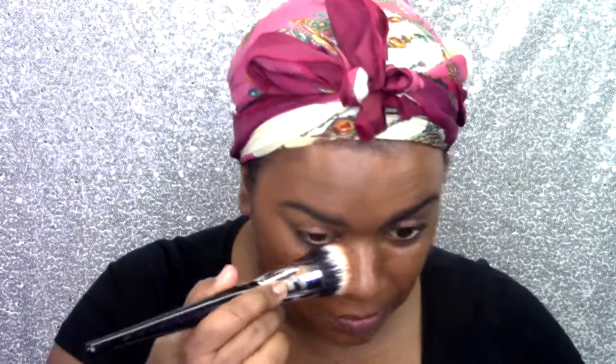So these two foundations are drugstore foundations with really good coverage. I love both of them together. That's how I normally use them.